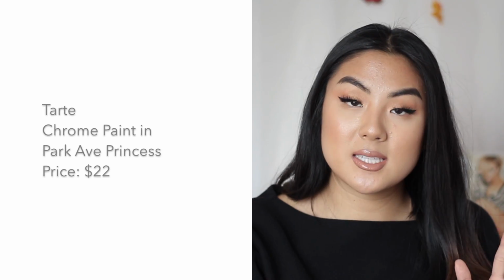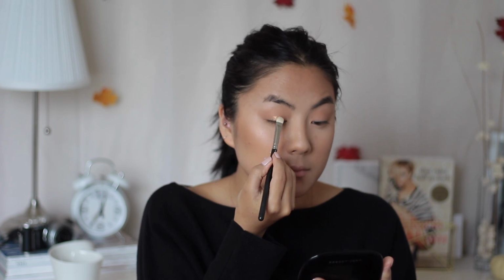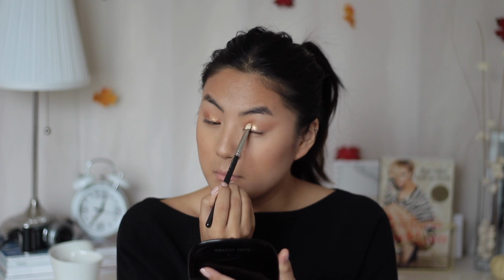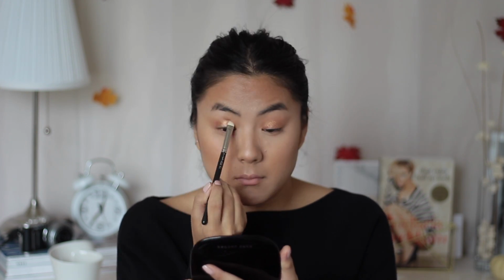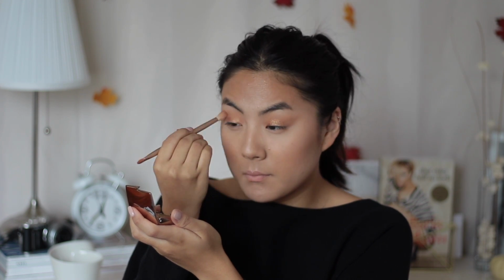So the next Sephora must-have item for me is the Tarte Chrome Paint Shadow Pot in the shade Park Avenue Princess. This is amazing. I was thinking, should I talk about a palette for my must-haves video, but there wasn't really a palette from Sephora that I felt like you needed to have. I typically use a bronzer in my crease for transition, and then I use this product on my lids, and it is incredible. The amount of pigmentation you get on your lids, it's stunning. The gold fits my skin color really well, and I'm just really happy with this.